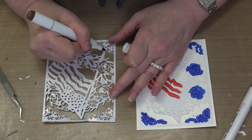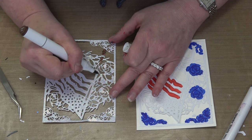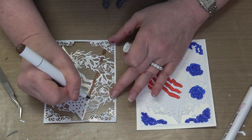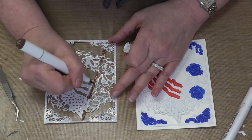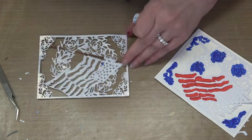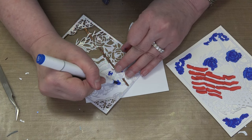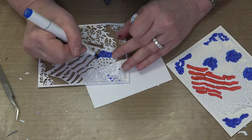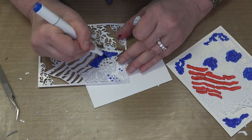That's where you take this and you just dab. And you want to put blue here, we can put blue there. Remember, you just dab. Dab, dab, dab, dab, dab. Now you're doing the best of both. Dab, dab, dab, dab, dab. Because you're working on glitter and you don't want to hurt your nib.